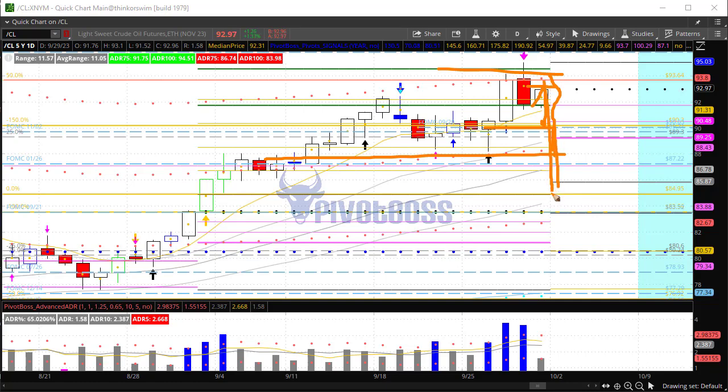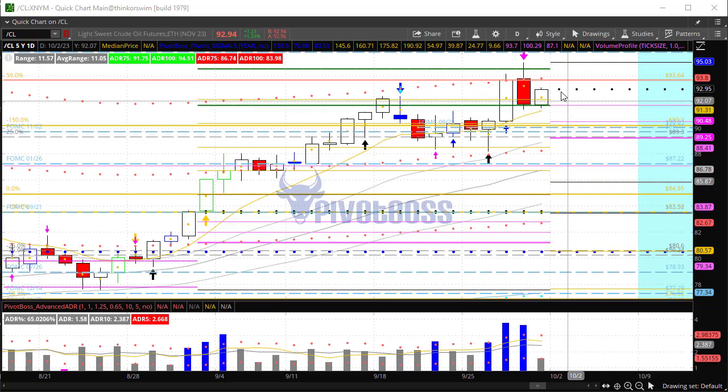And then do we swing back below that zone? If we swing back below it, can we find a strong low, snap back, and get ourselves a new key range? That could be in play up ahead. For right now, keeping an eye on 93 to 93.50.